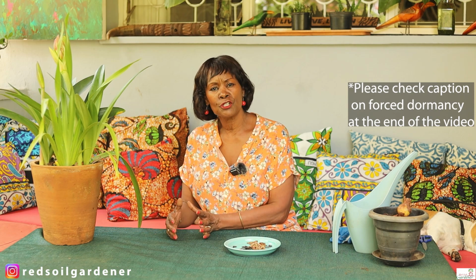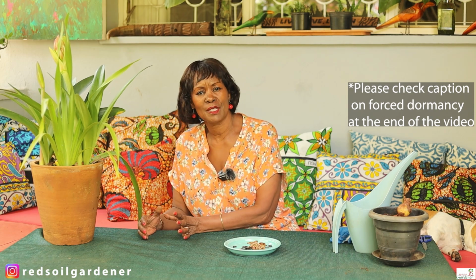So as you go into autumn, your leaves will go yellow and your blooms will be spent, which means that you need to cut it down so that it doesn't go into seed production. And then at this point, you can force the plant to go again into a dormant stage.